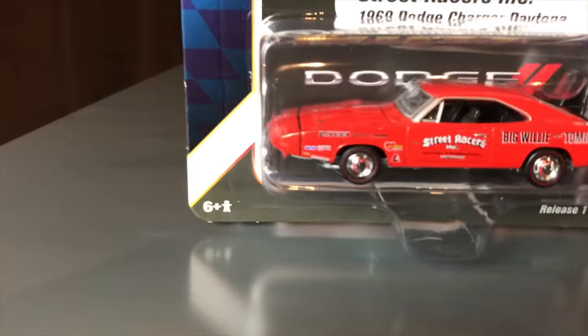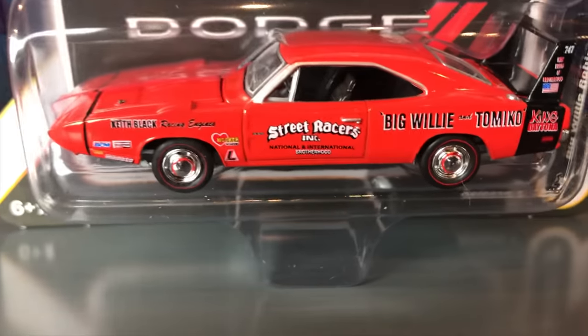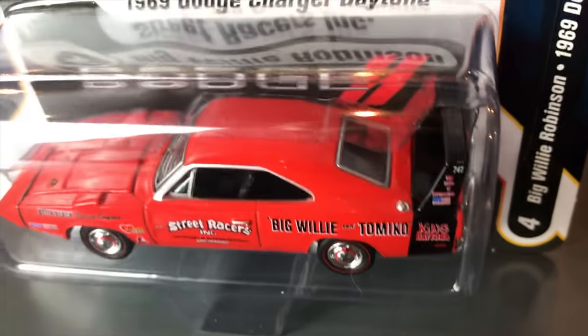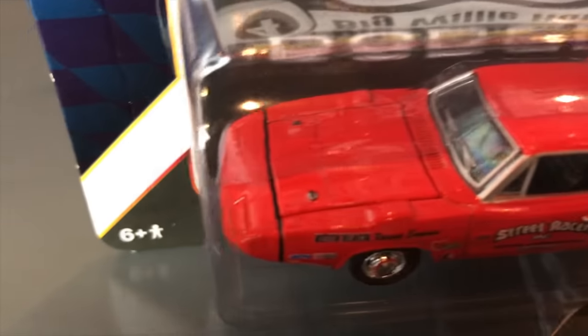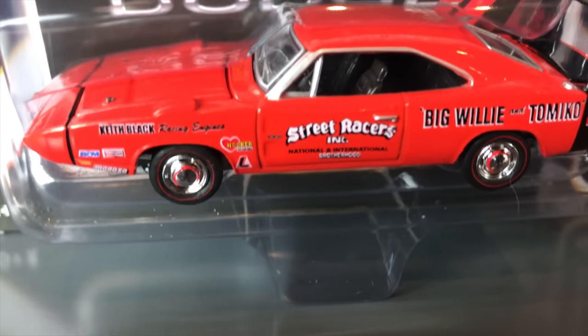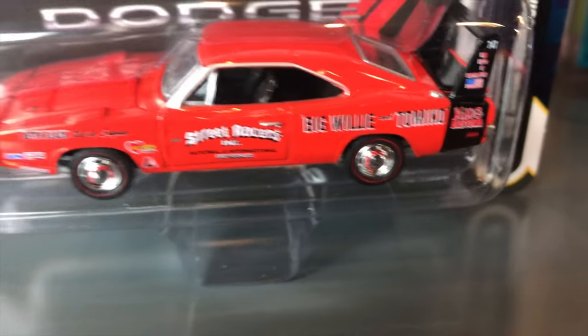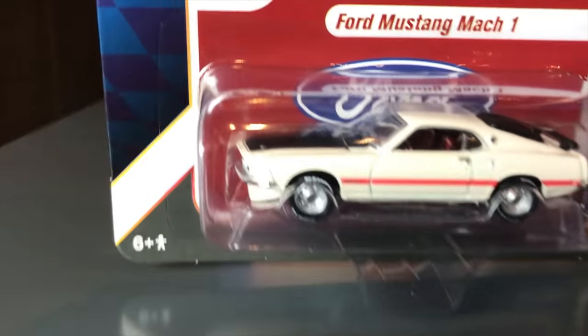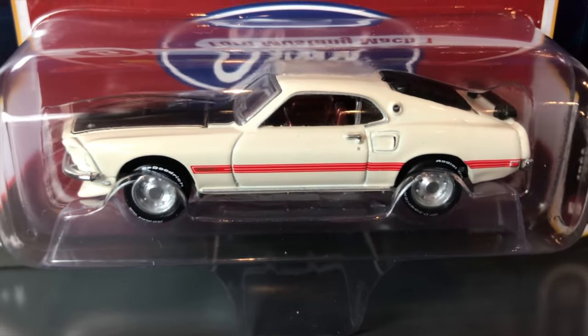Next up, the Big Willie Robinson 1969 Dodge Charger Daytona. The Street Racers Inc. car. Great looking orange color on this, and of course all those Street Racers Inc. graphics, Big Willie on the side of it. Super cool looking car. Fifth in the release, the 1969 Ford Mustang Mach 1.